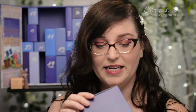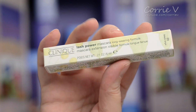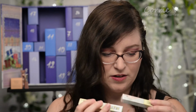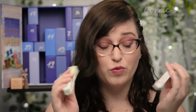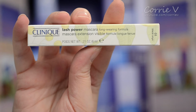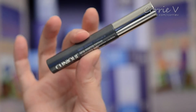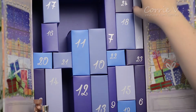Another similarly sized box. Now we have some Clinique Lash Power Mascara Long Wearing Formula. So this looks like it might actually be a full size. This is 6 milliliters. And it's so funny because I've been sitting on this bottom lash mascara to do a review on it. So I think this will work out perfectly for a review. But yeah, pretty sure this is a full size. This is in the color 01 Black Onyx, and you just get the standard Clinique tube. It makes sense that Clinique would be a full size. I bet we see some more Clinique because Shoppers Drug Mart and Clinique kind of go hand in hand here in Canada. Let's go on to door number 5, which is over here.